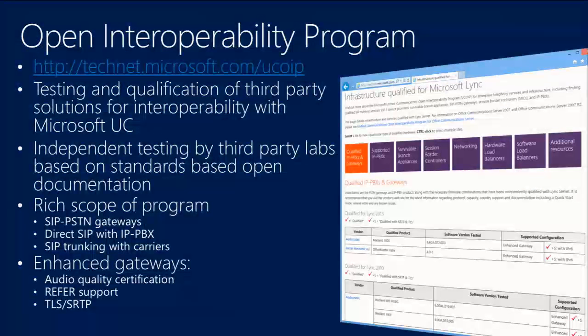Here's just a shot of our UC OIP site. Again, some of the big pieces here that we talk about are enhanced gateways. So we do some audio quality certification. We also say it requires REFER support. What you'll also see, though, is you'll have Call Manager on here as an example that's on the site, but they don't support REFER, right? So that's our marking for enhanced gateways, but not for all devices or all PBXs on this particular site. We'll also talk about media bypass, where REFER comes into play as well, coming up here.